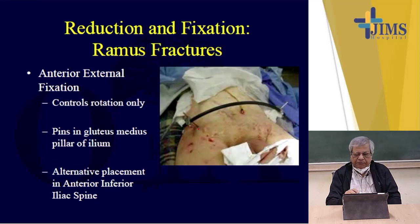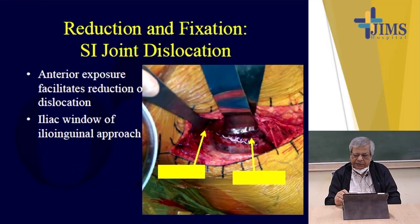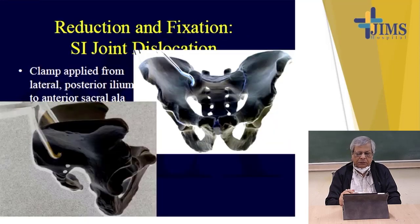This is reduction and fixation of sacroiliac joint dislocation. The sacroiliac joint is exposed, then is fixed by a plate. This is during the open reduction of the sacroiliac joint.